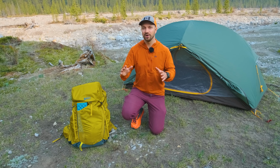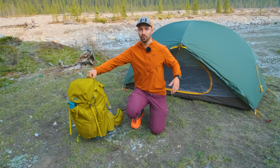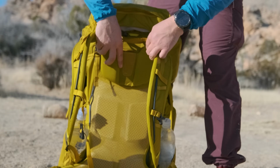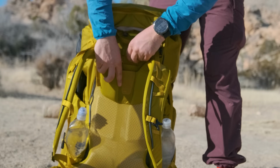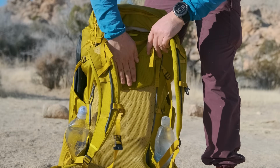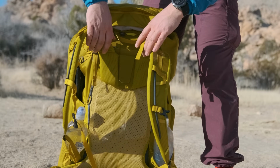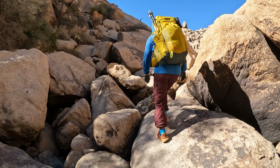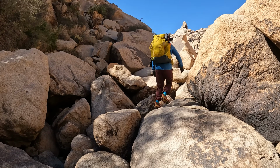The other thing with the REI Flash 55 with the 2023 version is that it has an adjustable torso. So you can move the shoulder straps up and down in order to accommodate different torso lengths. And this is great as a beginner backpacker when you're still trying to dial in your gear and you don't really know exactly what you need. The adjustable torso gives you a little bit more leeway with fit, so you can make sure that the pack is fitting you well and carrying weight properly.